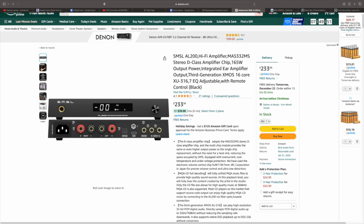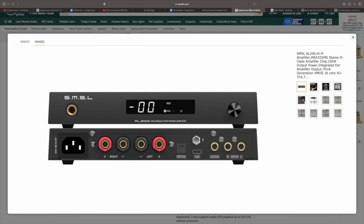Let's try this again. And the winner for the all-in-one affordable amplifier goes to SMSL AL200. Winner! Yay! This has an Infineon chip, which just sounds amazing. It's got some baked-in EQs as well. Optical in, USB in, coaxial in, RCA in. The DAC has MQA decoding, made out of aluminum.